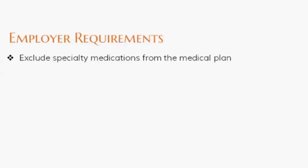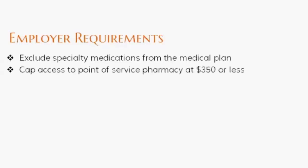We'll get into this in detail, but the reason we do that is, when we get a declination letter from the pharmacy benefit management company, then we're able to access these prescriptions through direct-from-manufacturer programs and grant programs, and it happens a whole lot easier if we've got a decline letter. We cap the access point at the pharmacy, so point of service prescriptions are limited to under $350.